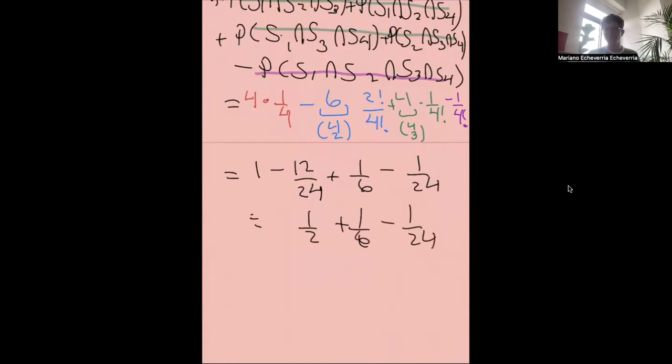And now I'm getting lazy, so let's just leave it at that. But that is some number, right? I can put it in Wolfram Alpha, because I don't want to do it on my own here. So 1/2 plus 1/6 plus 1/6 minus 1 over 24. Okay, so that's 5/8. That's not too bad.